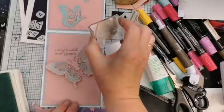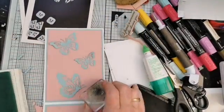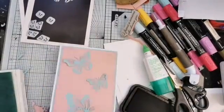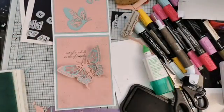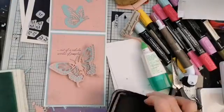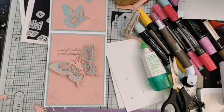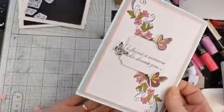We'll have a few little splatters on the inside. And I'll do a pop-up one for you very soon. It's well past breakfast time, so brain isn't functioning. So let's have a look. What have we made with our butterflies?